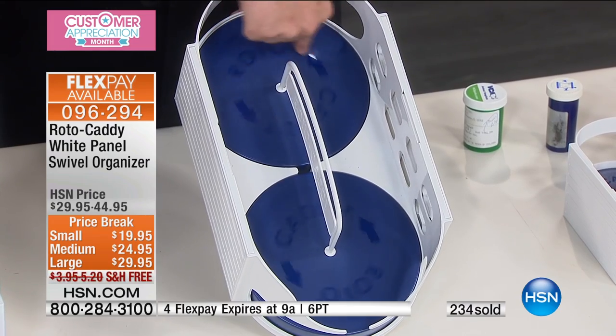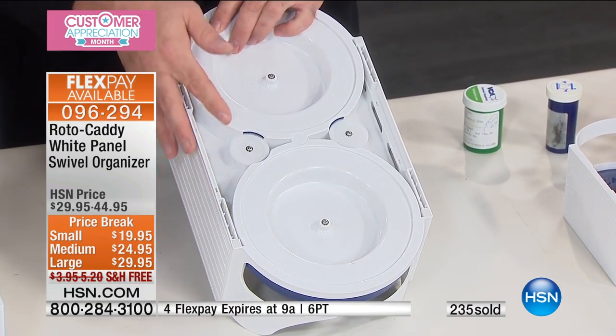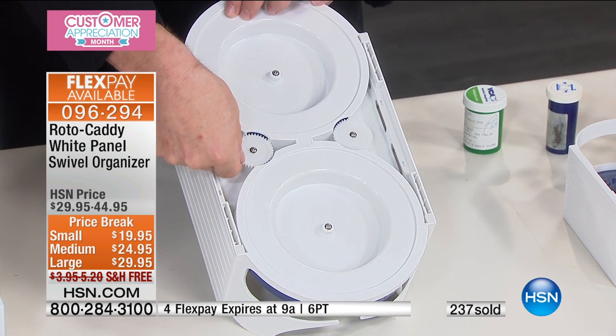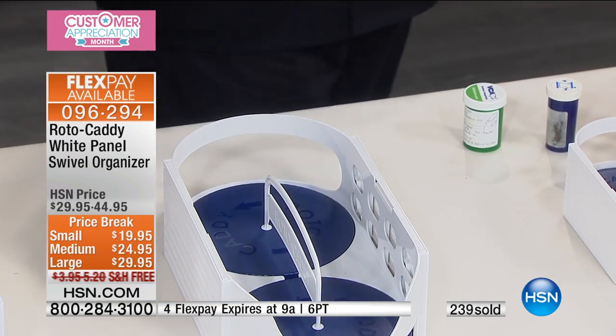As the top turns clockwise, the bottom goes in the opposite direction. You can see the gears here. You can see how this works. Everything here, again, is built to last. Nice thick gears, nice thick construction. Everything here is built to last years and years.